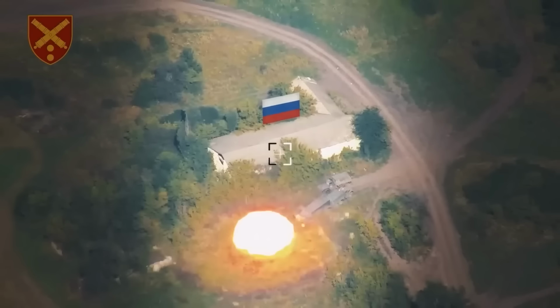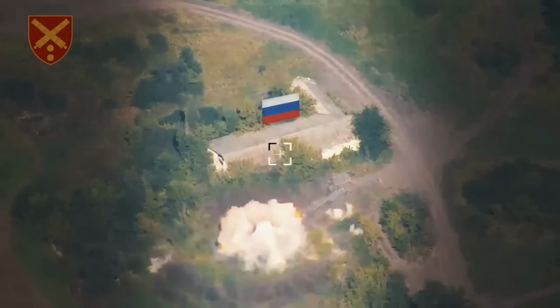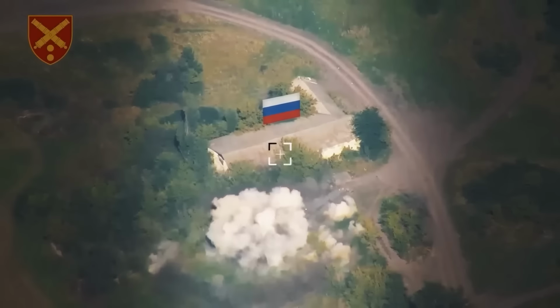HIMARS strikes, taking out a bunch of targets at once. The Ukrainians are waiting to destroy a large number of vehicles at once. And here it is. The time has come. HIMARS strikes with a single missile. The trucks are engulfed in fire. They contain ammunition that explodes one by one.